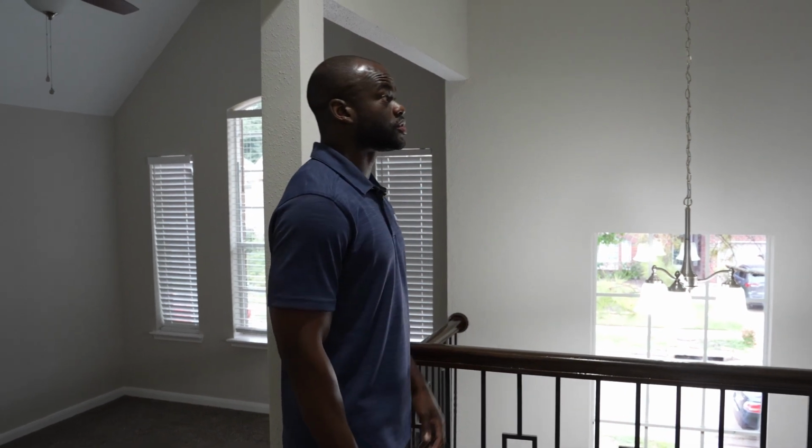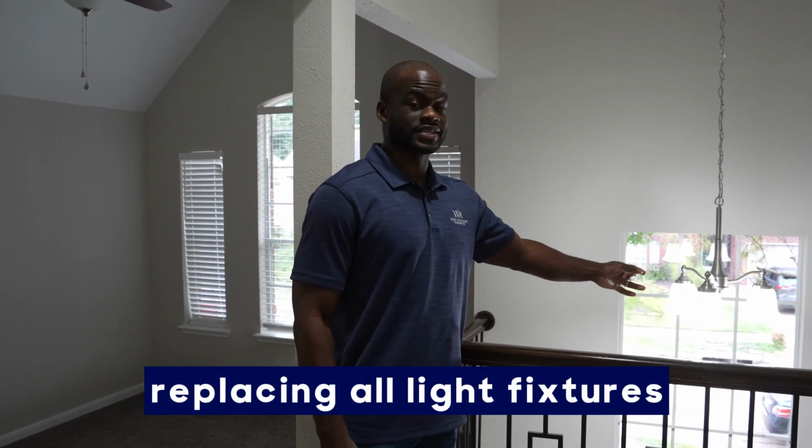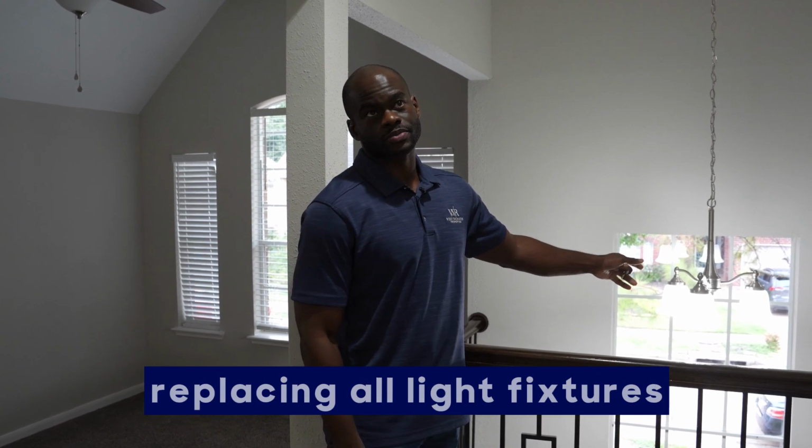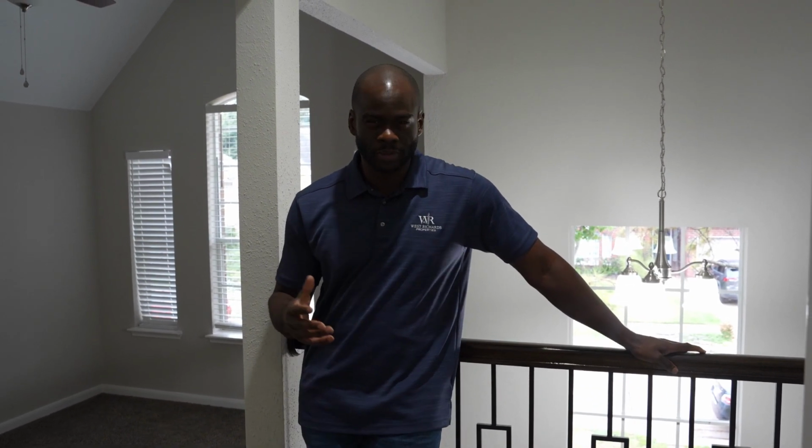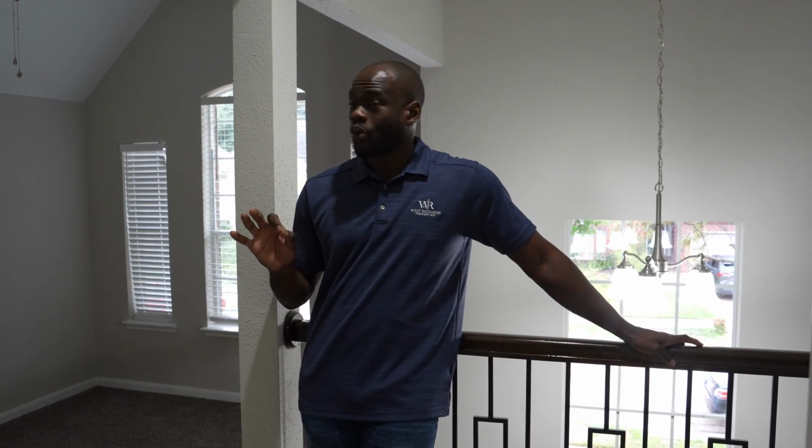One of the cool things that you can do to kind of make a house pop, a lot of times is just simply replacing all the lighting fixtures. Sometimes when people go in to fix and flips, they don't replace that, they keep the old thing that's there, and it really brings the house down. So every time we go in, we try to make sure that we replace these items to make the house pop, feel a little bit more modern, give it a little bit more quality touch.